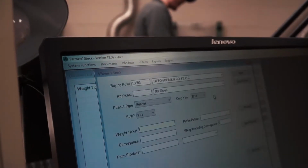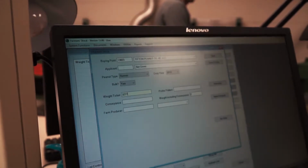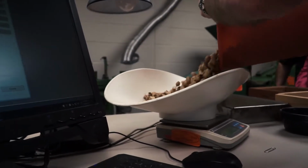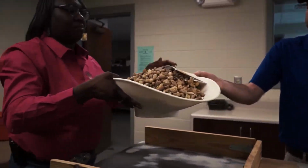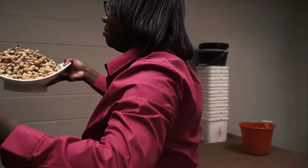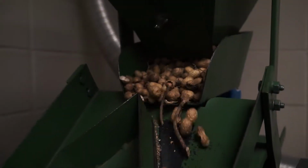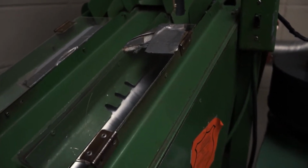The inspector enters key information from the weight ticket into the farmer stock program. The entire container of farmer stock peanuts is weighed to ensure the sample's weight meets the minimum 1,500 grams requirement. The peanuts are then poured into the foreign material machine, which separates foreign materials and loose shell kernels from the in-shell farmer stock peanuts. Foreign material includes everything other than peanut kernels, portions of kernels, and in-shell peanuts.